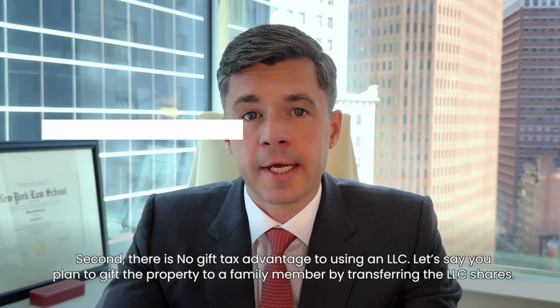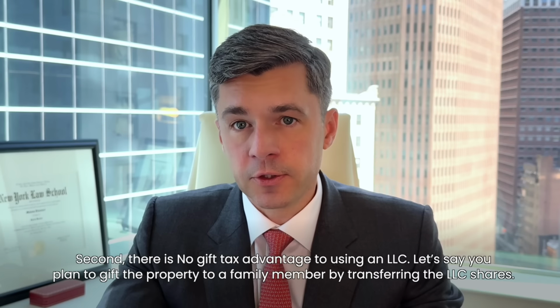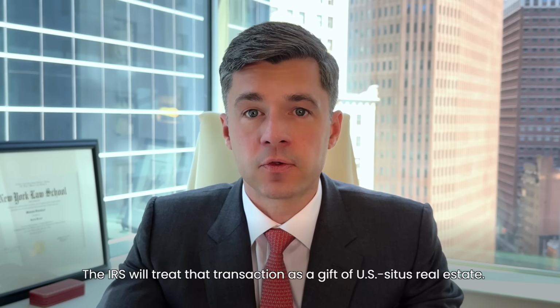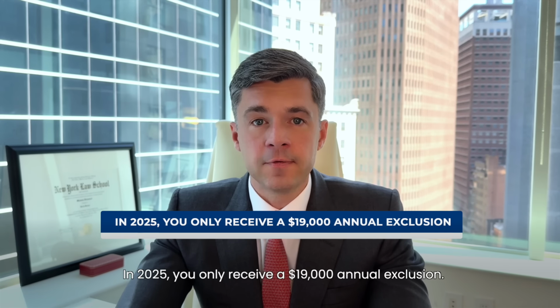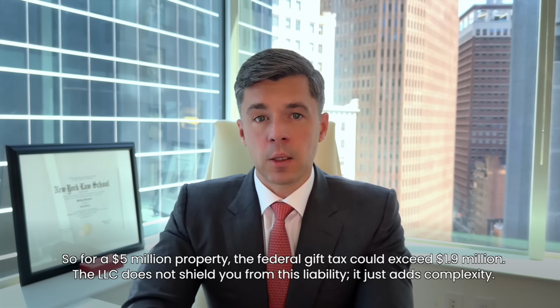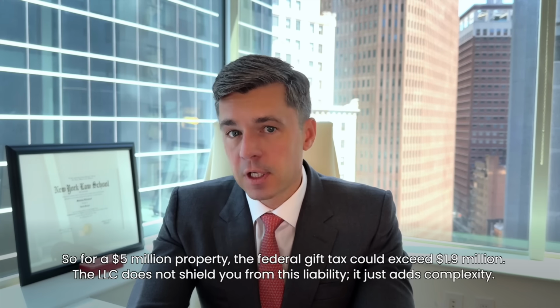Second, there is no gift tax advantage to using an LLC. So let's say you plan to give the property to your family member by transferring the LLC shares. The IRS will treat that transaction as a gift of U.S. situs real estate. And as a non-resident, you don't get the $14 million lifetime gift tax exemption that U.S. citizens enjoy. In fact, in 2025, you only receive a $19,000 annual exclusion. So for a $5 million property, the federal gift tax could exceed $1.9 million. The LLC does not shield you from this liability, it just adds complexity.